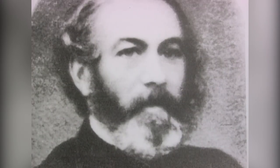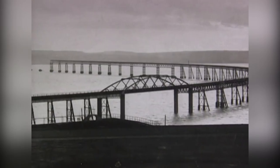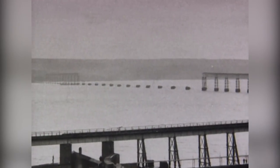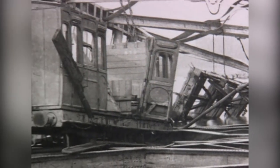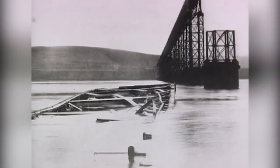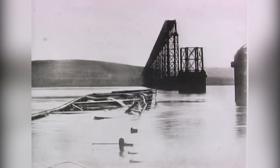Bouch began work on a huge double suspension bridge, but soon after the start, work came to an abrupt and tragic halt when another of his bridges, the Tay Bridge, collapsed. A busy passenger train plummeted into the Tay, and 76 people were killed. Faith in Bouch evaporated, and the project was abandoned. Bouch died a year later.